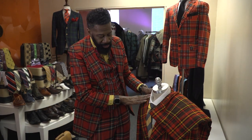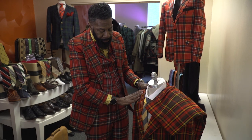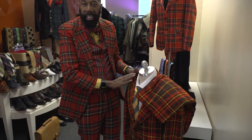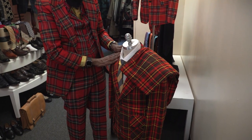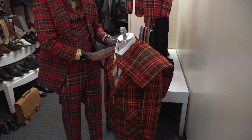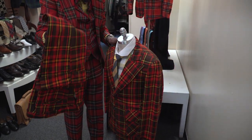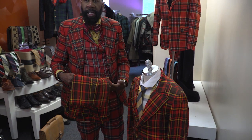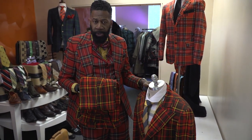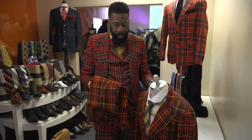I want to talk about my vintage suit collection. This is a 1970s wool two-piece suit in plaid. A lot of the designers are going with the plaid look for this season. And the good thing about it is that it's hard to find in any vintage store two-piece suits where they're both the jacket and trousers.